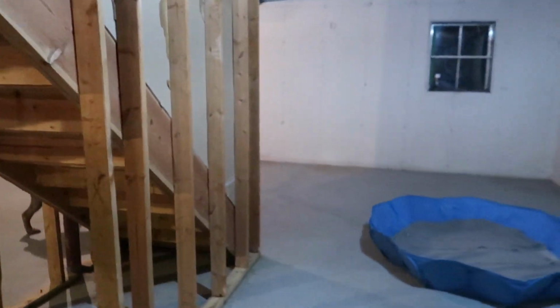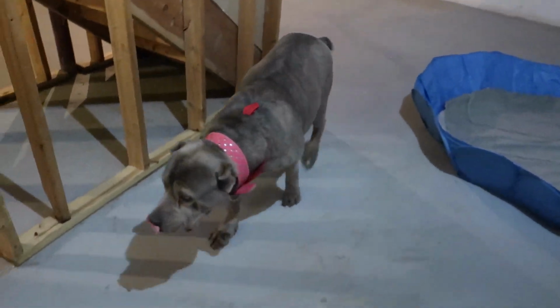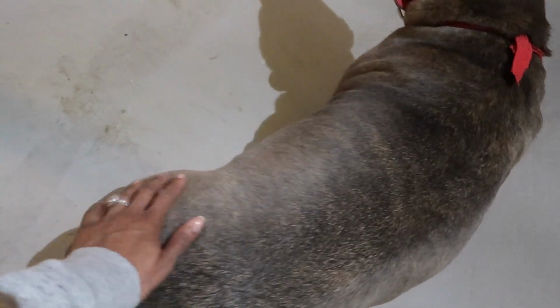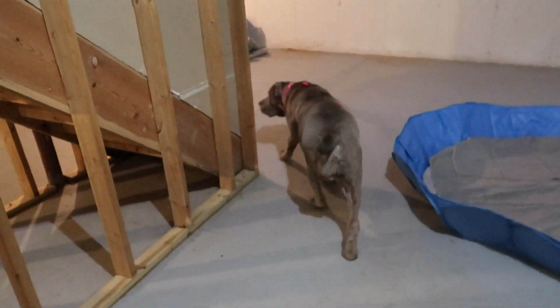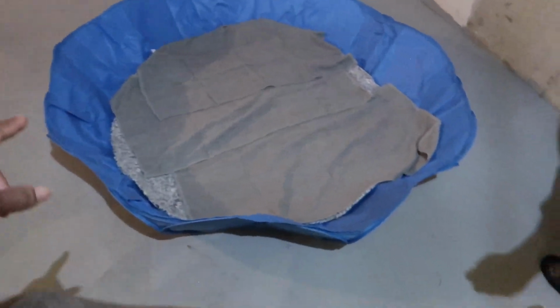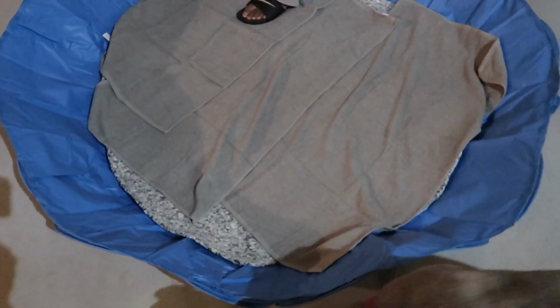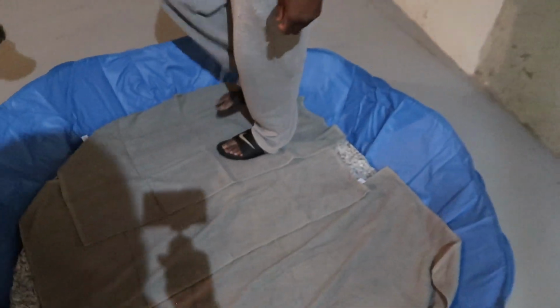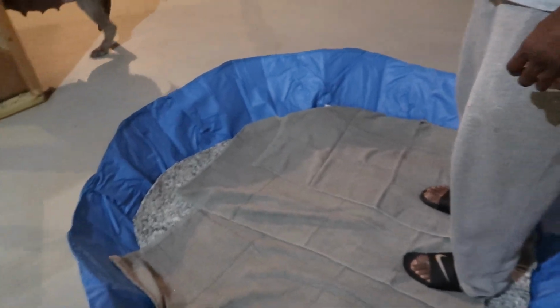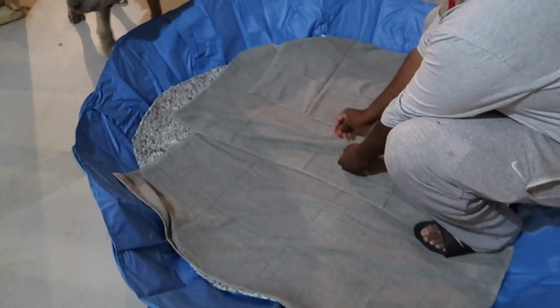She's headed upstairs. This is your area, Sansa. You're gonna be in this thing. It's almost time. You gave her a treat. She smelled like some smoked meat. Come on, Sansa, let's place. Come here, Sansa. Maybe we should get in there with her. Come on, Sansa. She got in earlier. Oh, she did. Come here, Sansa. Come on.